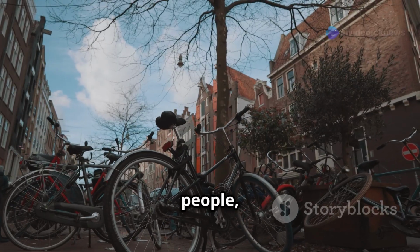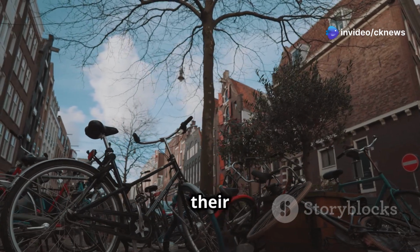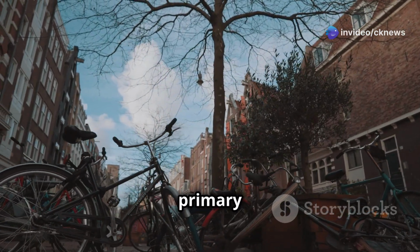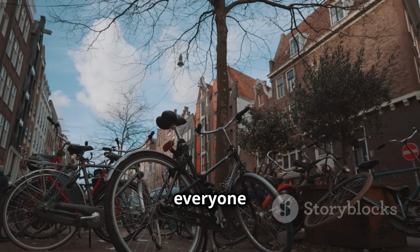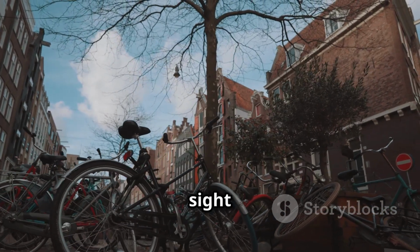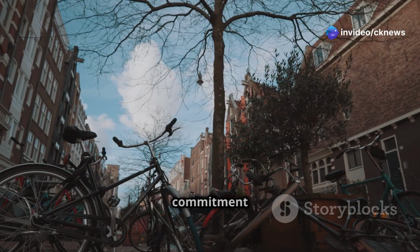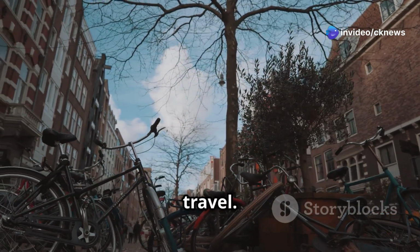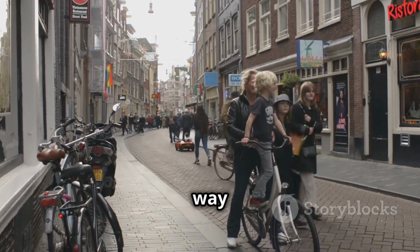With more bikes than people, it's easy to see why. The Dutch have integrated cycling into their daily lives, making it a primary mode of transportation. From young children to the elderly, everyone cycles. It's a common sight to see rows upon rows of parked bicycles, showcasing the country's commitment to this eco-friendly mode of travel. Cycling is not just a leisure activity here, it's a way of life.